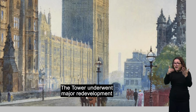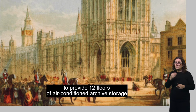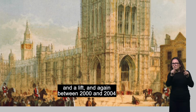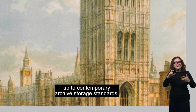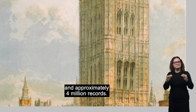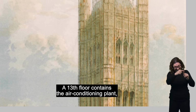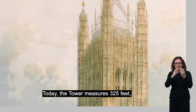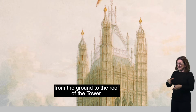The tower underwent major redevelopment between 1948 and 1963 to provide 12 floors of air-conditioned archive storage and a lift, and again between 2000 and 2004 to bring the air conditioning up to contemporary archive storage standards. Today, there are 13 kilometres of shelving and approximately 4 million records. A 13th floor contains the air conditioning plant, and on the 14th floor is the flag deck. Today, the tower measures 325 feet, or 98.5 metres, from the ground to the roof of the tower.